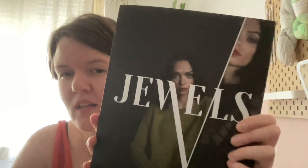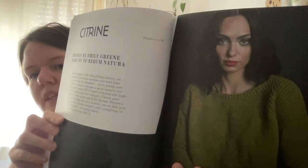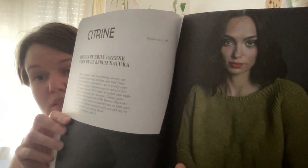And the other one is called Jewels, and there are 2 patterns in there which I really like. There are even more that are quite lovely, but 2 are really up my alley. And the first one is, what is the name? Topaz. It's a color work pattern, quite graphic color work. And the other one is the Citrine by Emily Green. Oops. So it's also regular and quite classic, but with some nice details.